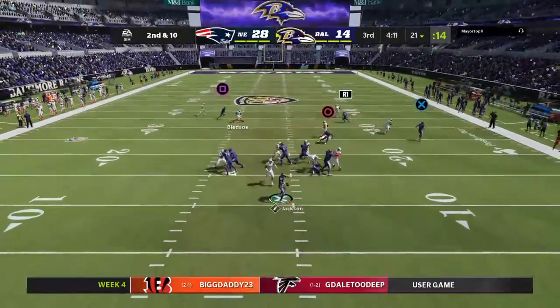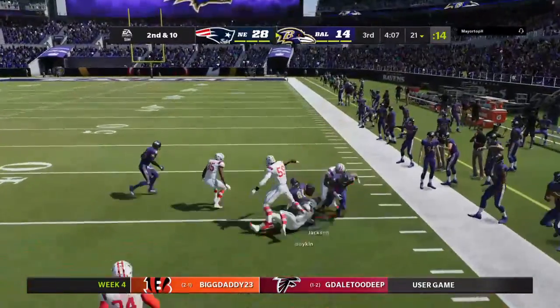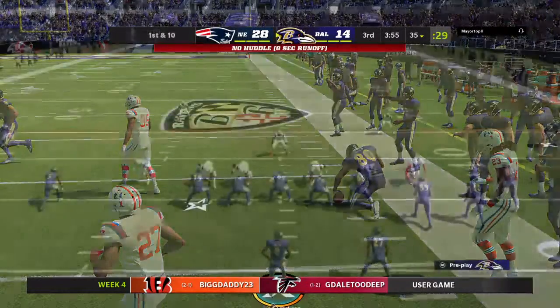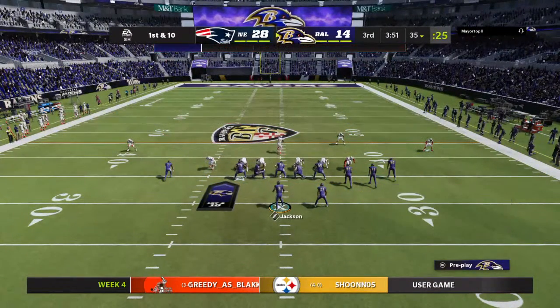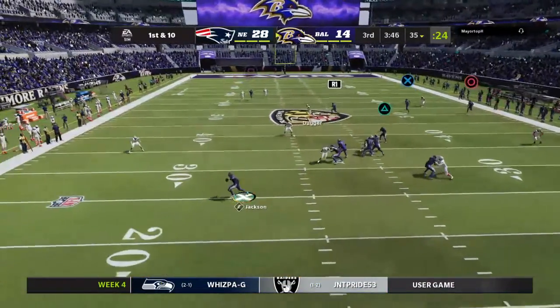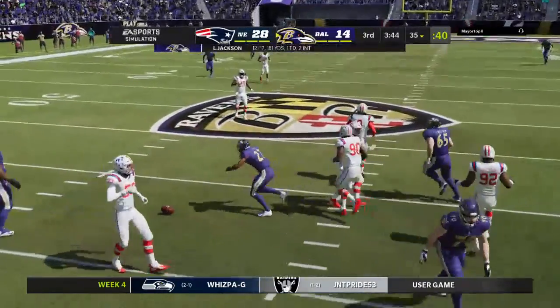Here's Jackson to throw. Quick hitter here, it's complete. And he's brought down, getting this one up to about the 35. Ball up to the 35 now as they come up on 1st and 10. From the gun, Jackson. Forced out to his left. And that's off the mark, incomplete.